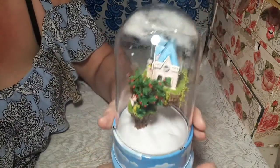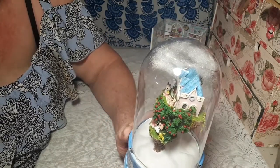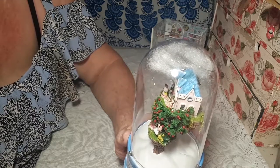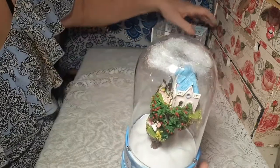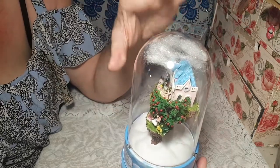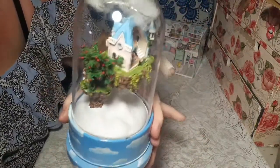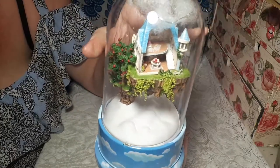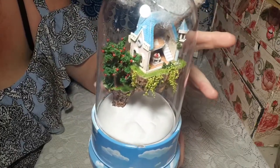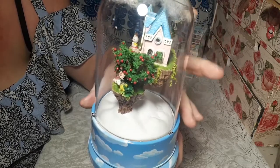And my sister wanted one. I said, you know, I was looking to sell some of them. And she wanted a music box for her granddaughter. And I've only got one that's got a music box in it at the moment. And I suggested one in a dome. And my dome one didn't have a music box, but this one does. So you have your little music box. And it rotates. Isn't that so cute?